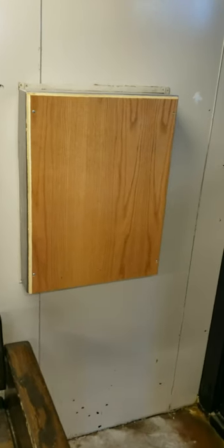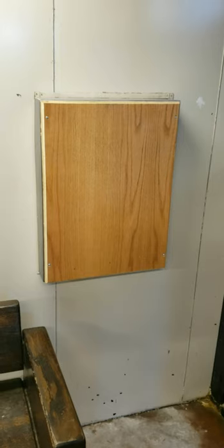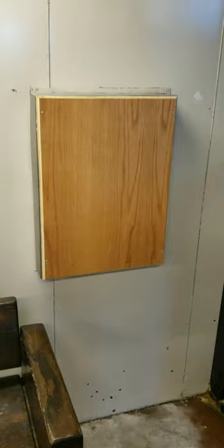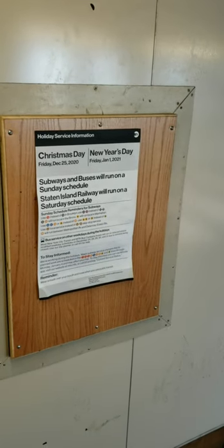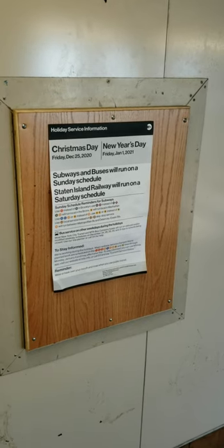I have to go look at my old pictures again, but I'm pretty sure that's where a payphone used to be. It's just about the right size. I've never seen the plywood cover before, or the particle board, whatever the hell that is, but that one's gone. And also gone is the one that used to be here. That's unfortunate, but welcome to 2021, right?